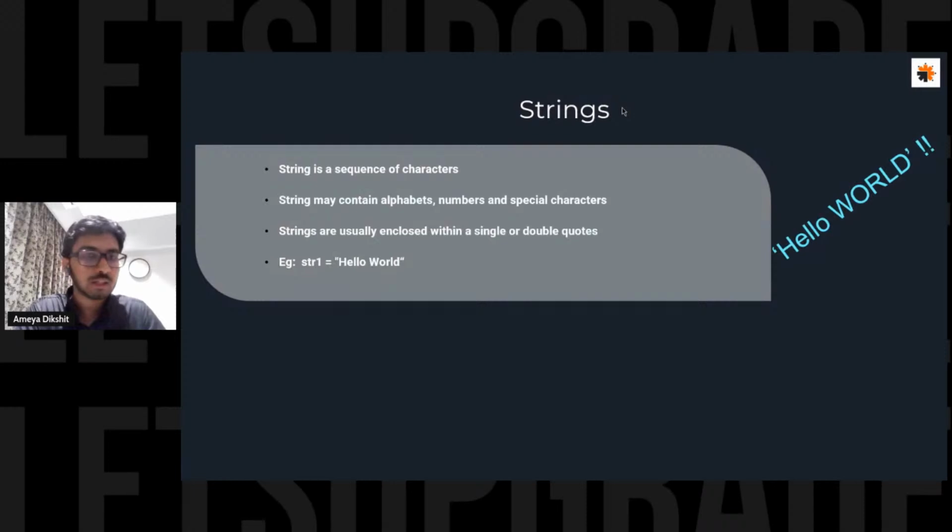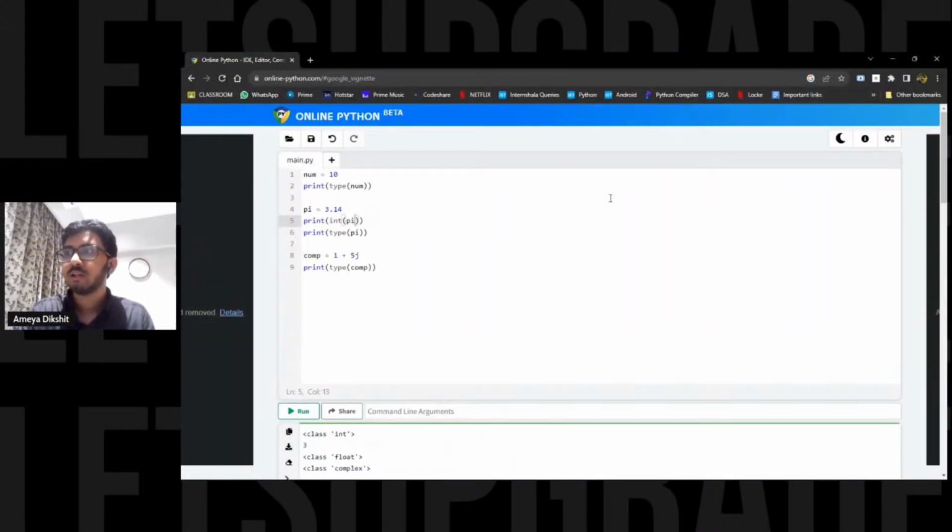Now, the next data type is strings. We have been using strings since the start of our lecture. Whenever I type print enter your name, that enter your name belongs to the string data type only.